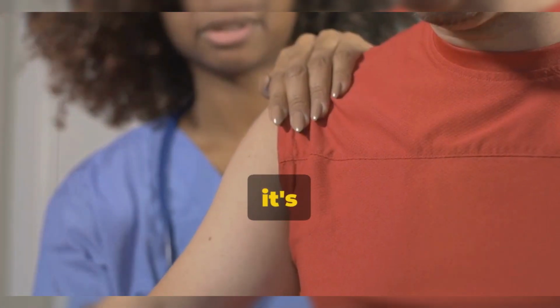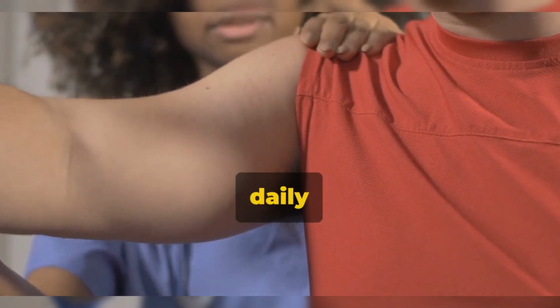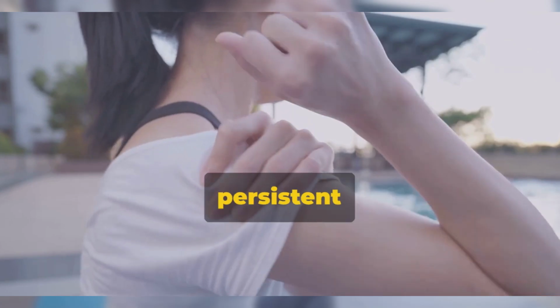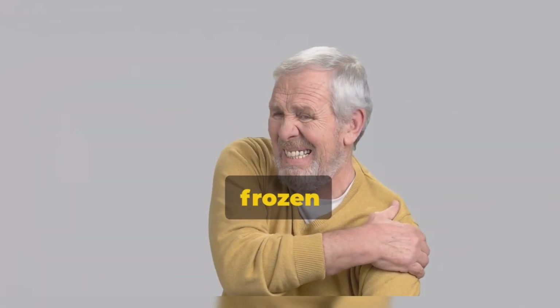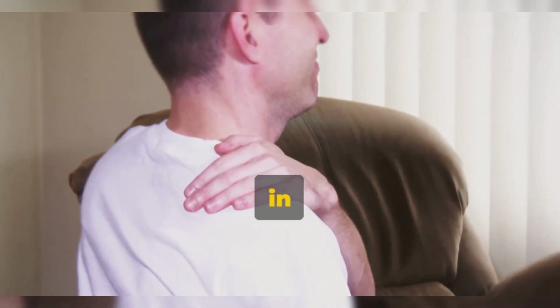Picture your shoulder. It's a pivotal element of your body's mobility, allowing you to reach, lift, and perform countless daily tasks. Now imagine that freedom of movement hampered by a gripping stiffness and persistent discomfort. That's the reality for those dealing with a frozen shoulder. It's a condition that can sneak up on you, gradually worsening over time. And in severe cases, it can lead to a significant loss of movement in your shoulder.